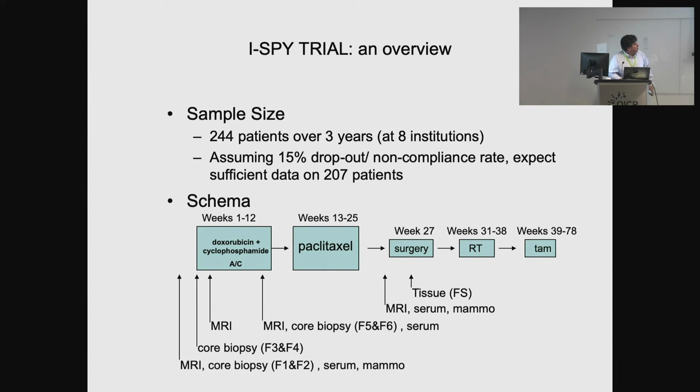So initially in the I-SPY trial, which is a neoadjuvant breast cancer trial that our lab is involved with. This is the first trial, I-SPY 1. It was just exploratory. I-SPY 1 was just a standard neoadjuvant trial, patients coming in and getting basically ACT therapy during the course of their neoadjuvant regime.